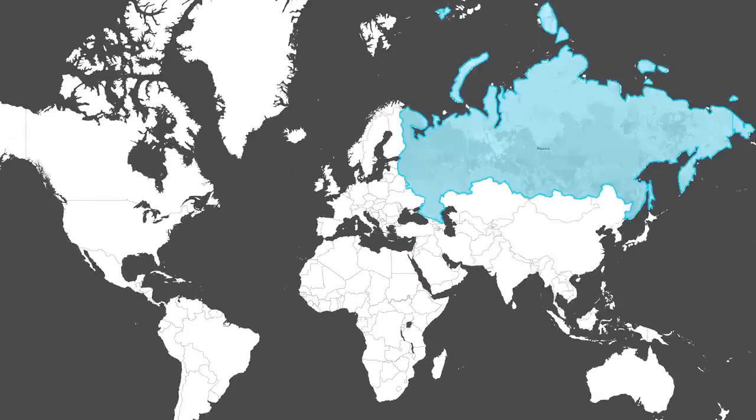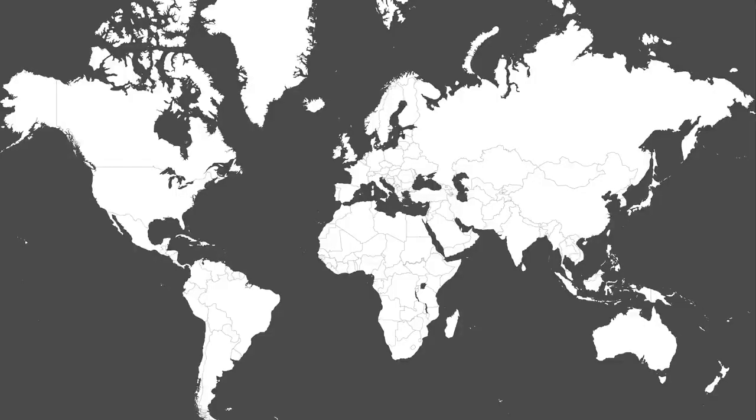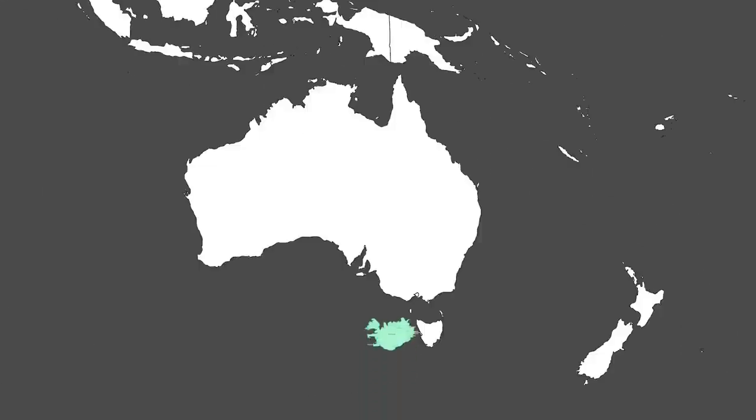Russia is another place that looks pretty big at the top of the map, but dropped down next to Africa, she also seems much smaller than what our map was telling us beforehand. While we're still here in Africa, the Democratic Republic of the Congo used to be a colony of Belgium, but Belgium in comparison looks like this. Finally, we need to look at a few other places on the map to the north and the south. Let's start with Sweden, which looks big, but comparing it to Madagascar again, we see that it actually isn't. Iceland also seems like a large island, but it's actually roughly the same size as Tasmania, just south of Australia.